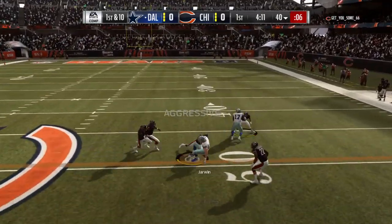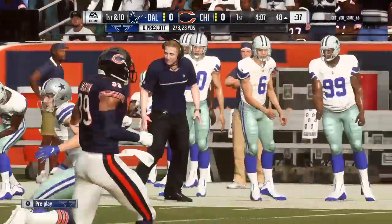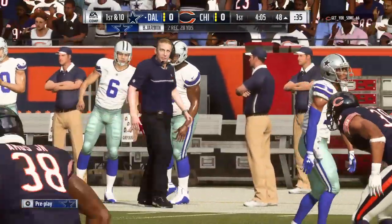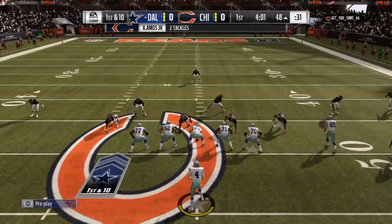A first down throw for Prescott. And it's the right side here, complete. And he'll be taken down, but not before he gets into enemy territory. 11 more on that one, and another first down.